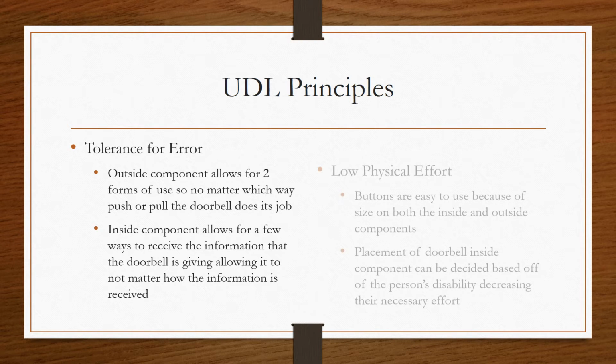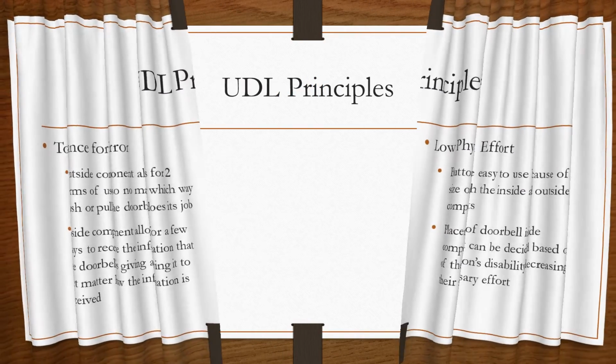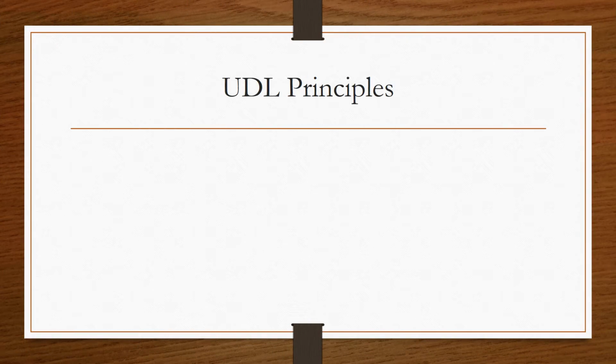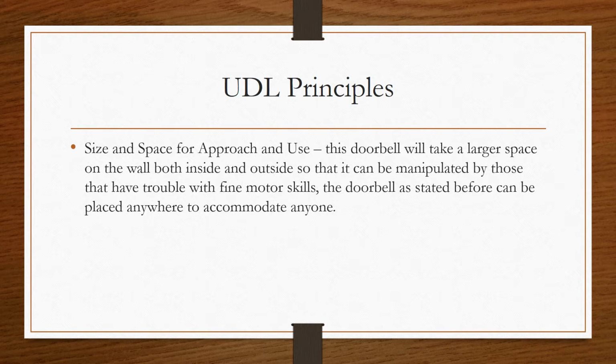If you are worried about the amount of energy required to make this work, fear not. The buttons are easy to use due to their large size, and the doorbell can be installed wherever it is most convenient. Anyone who needs or wants this doorbell can put it wherever they would like to, so their posture, size, and mobility are not incapacitating to the use of the product.